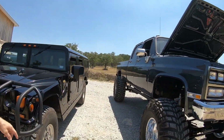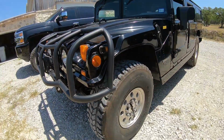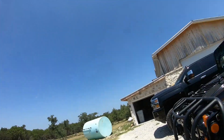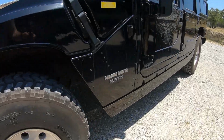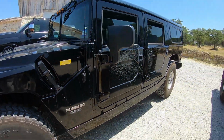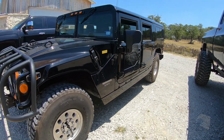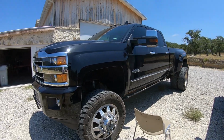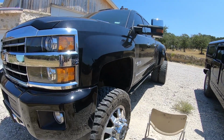So Rodney's got the 88. He just bought a H1 Hummer that he's also going to do a Duramax swap on. Right now it's got the 6.5 liter turbo diesel. This thing's pretty pimp daddy. And then this is his daily driver, 1-ton dually, of course, with the Duramax in it.